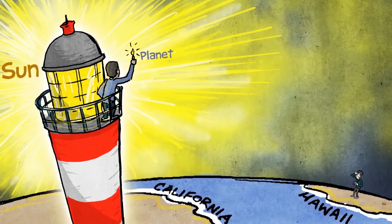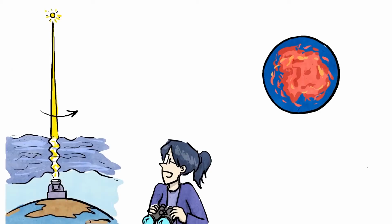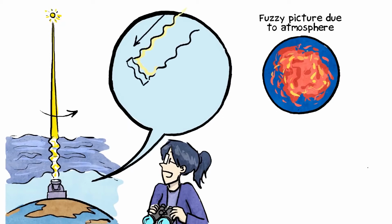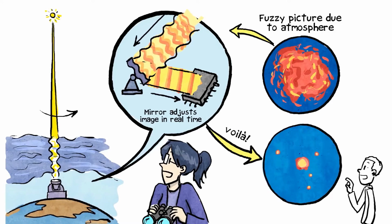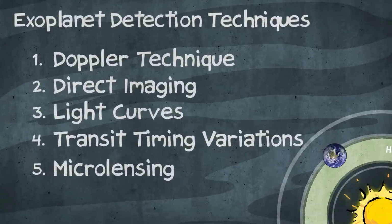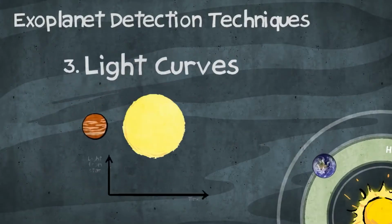And the only reason why we can even do it now, today, is because you have these crazy adaptive optics techniques, and this allows you to take away the blur of the atmosphere. And with that, we've been able to see exactly 4 other planets: HR 8799 b, c, d, and e. And then there's light curves, or searching for planets that transit.